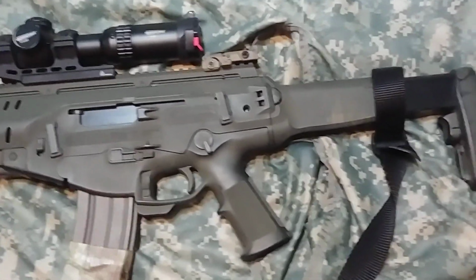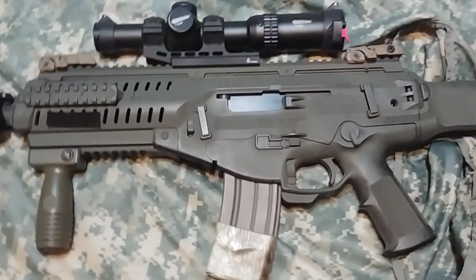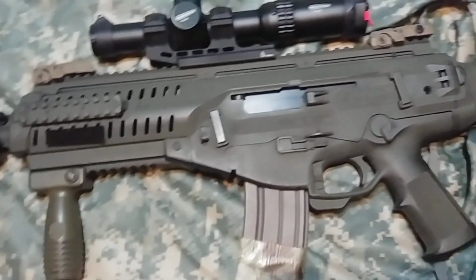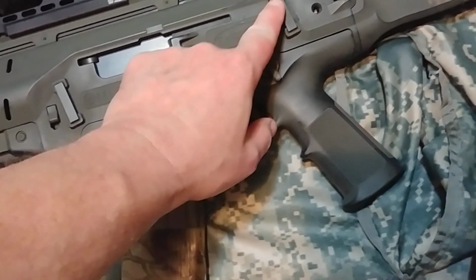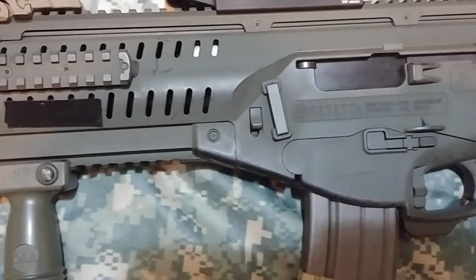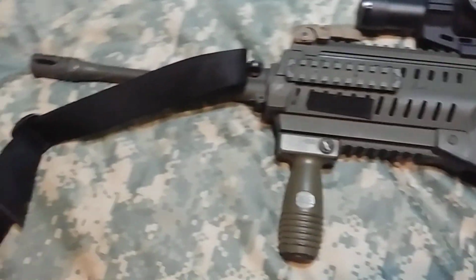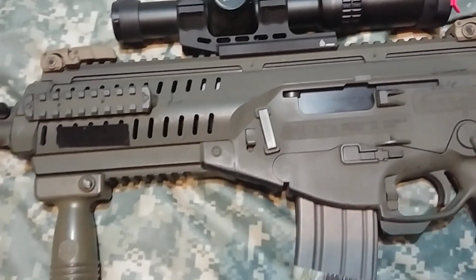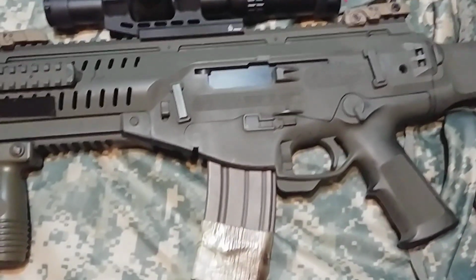It is a boat. The ergonomics of it are extremely weird. It has no QD attachment points, despite this being a modern weapon. The sling, it has sling attachment points all over. It's got one here, one here, one on the back of the stock, and one up here that swivels on the barrel. Sadly, the slots for these slings are not very wide, so it's hard to get a lot of different types of slings in it.